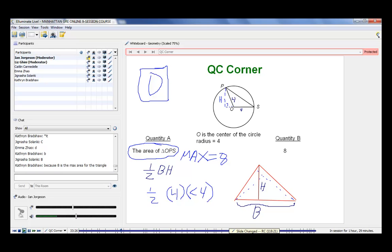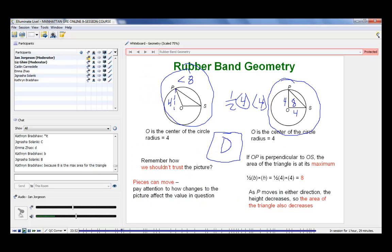So we actually can't just say, oh, this one's variable and this one's a number. We actually have to figure out what that variable side can do. Could it be bigger or smaller or equal to the numerical quantity? And if it can be two or more of those, then the answer is D. But if it's always smaller or always bigger, then the answer is A or B. So cool lesson both for geometry and a cool lesson for quant comp in all topics. Questions at all?